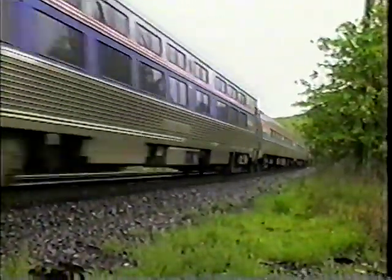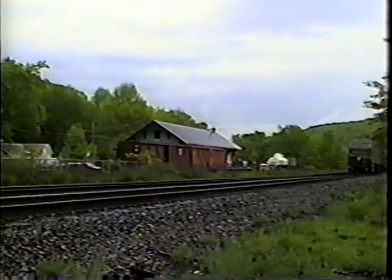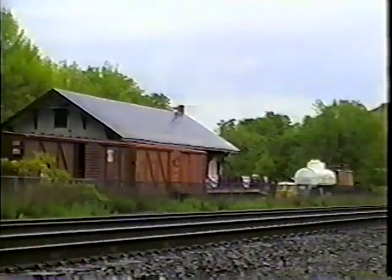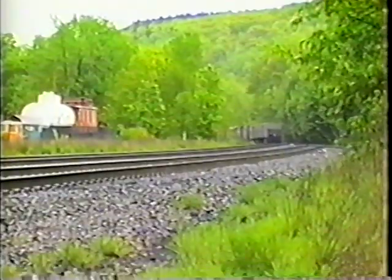The Lakeshore Limited runs daily from Boston and New York City to Chicago, Illinois, 959 miles. The Lakeshore Limited gets its name because it runs for many miles along the shore of Lake Erie.